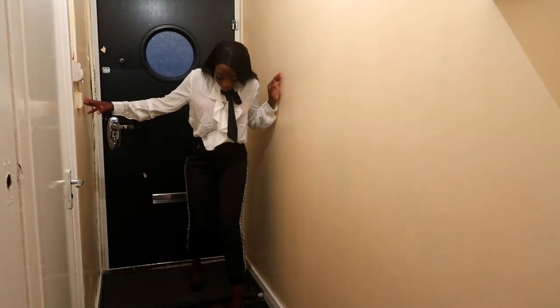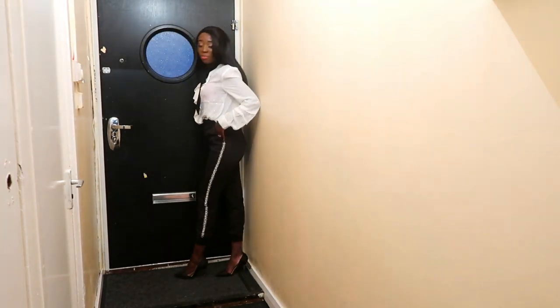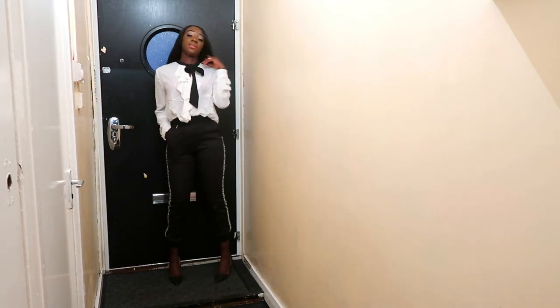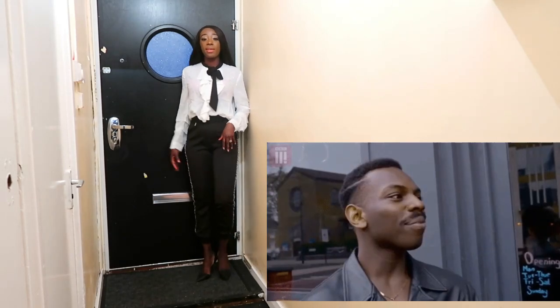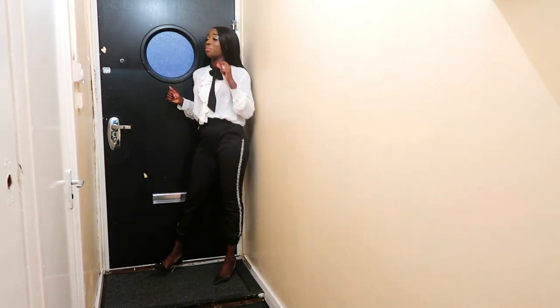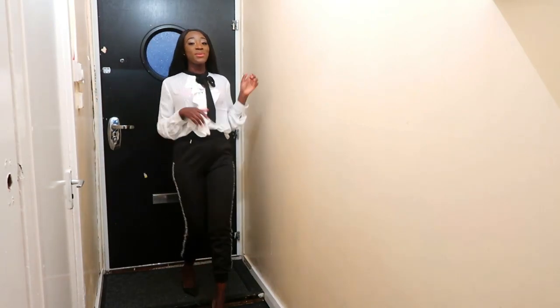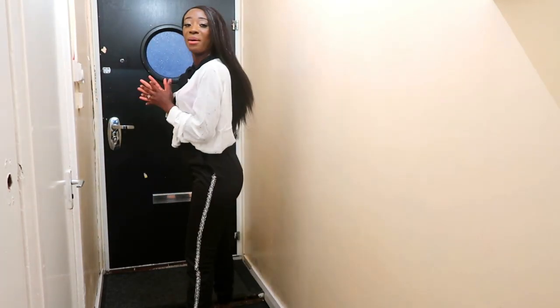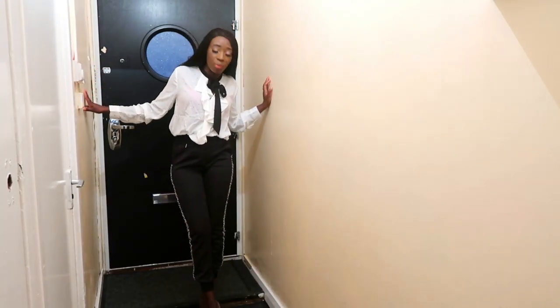So you see, this is the same trousers, but let me show you now what I've done. With the way I've done it now, this looks smart. You see, just by changing the shoes, and even if I had that top, it still would have made it. You see how it changes the look straight away. Now it makes it look like I'm coming for your job. Well, I'm coming to do a talk or a meeting or a business event. So just like that, it's completely changed.